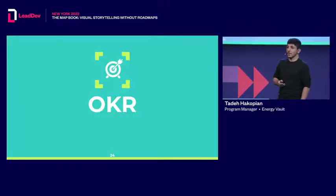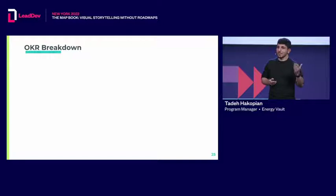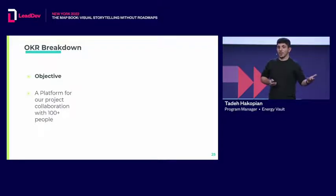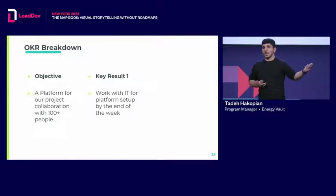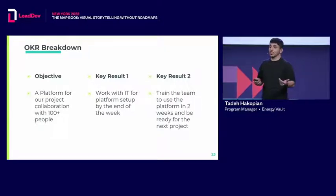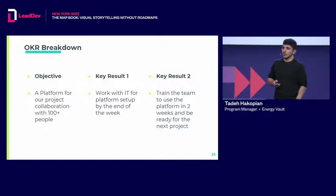And from there, we do OKRs. OKRs, objectives and key results. I could just say tasks, but OKR is more agile, so I'll just say OKRs. What that is, is just breaking down your work to-do list. Your objective, for example: I want to create a platform for our project collaboration with 100 people. That's what I'm trying to achieve. Key result 1: in a week, I want to work with IT to get this thing running, get the license and everything. Key result 2 is to train the team to use the platform in the next week after that and get going. I could track that. This is all trackable. So these are the kinds of things you want to break down.